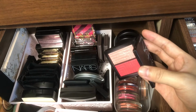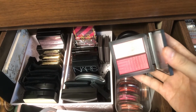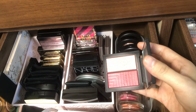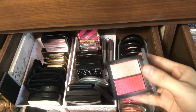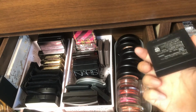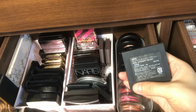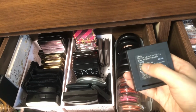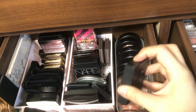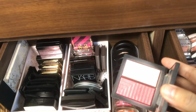And these days I really love to pair something that's neutral and pop some like a pinky, very bright blush on the very center of my cheek. So this, my pop of color kind of choice, is from Nars. Oh, they're all in Japanese, as a dual intensity blush. And I don't know the name in English because it's like a Japanese sticker, but it's the pinky one. I think this is the only one that's like this pink.